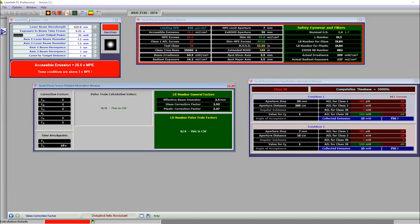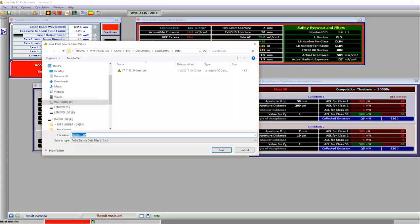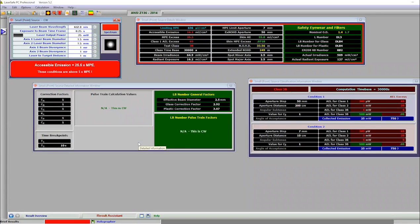Now, you're thinking, so what can I do with the data? If I go back to here, I've got the option of saving this calculation as, there we go. It's saved in the proprietary LSF file format, which appears in your Windows Explorer. If you double click on that, it will automatically open LaserSafe PC and present you that calculation, which is a very quick way of getting into an old calculation. I'm going to call this holographer. Save. Done. Okay. Now that's available for future reference.